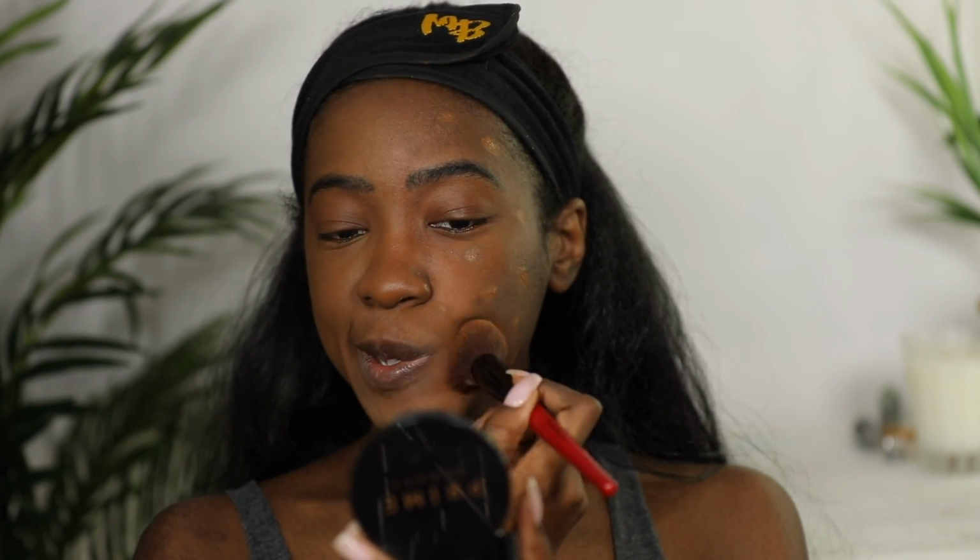That foundation looks nice, especially with the concealer, because without the foundation, I'm not sure I like the concealer. It might be a little too matte for me, and I wasn't a fan of how it blended out, but the foundation blended out really nicely and it sits nice with the concealer. Let me go ahead and do the side that's just foundation.